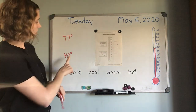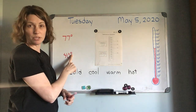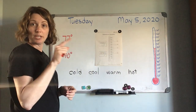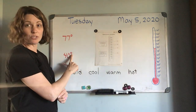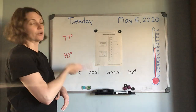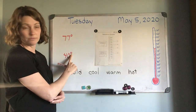Oh, and I was going to tell you too, this little circle we put next to the number is a little symbol that means degrees. Okay, so just like if we were to say 20 inches, we have to put inches for our label. This little bubble means degrees, and so we know automatically they're talking about temperature. Okay, so whenever we are talking about our thermometers or temperature, don't forget the little degree circle.